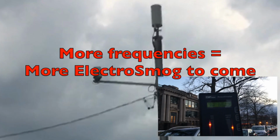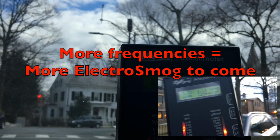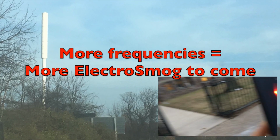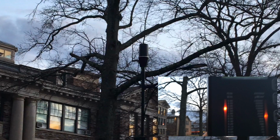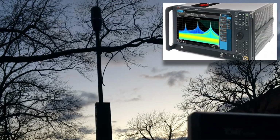I'm sorry to say that most EMF meters that read 200 megahertz to 8 gigahertz cannot pick up most 5G frequencies, other than a full $10,000 minimum spectrum analyzer. This is a problem.